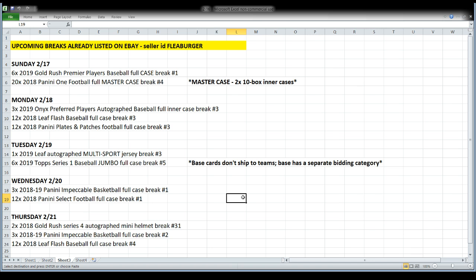We will also open another master case of Panini One football. I absolutely love that stuff to death. Love, love, love Panini One. I wish I had 1,000 more cases of it than I do, but it is going to be fun tomorrow night. Monday, a 3-box case of Onyx Preferred Players Autograph Baseballs, some more Leaf Flash Baseball, and more Plates and Patches Football.